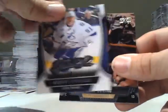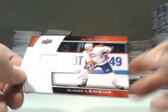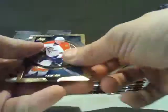Steven Stamkos MVP. For the Montreal Canadiens jersey, Claude Lemieux. Claude Lemieux, Upper Deck Team jersey. The Shining Stars for the Panthers, Jonathan Huberdeau. Jonathan Huberdeau, Shining Stars.